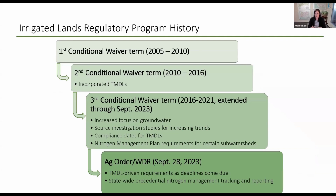And I'm not going to spend too much time on this, but I just wanted to emphasize how this program has grown and evolved over time, which leads us to the moment that we're in right now. So this regulatory program first started in 2005. It was under a conditional waiver, or conditional ag waiver. And those were adopted in 5-year terms. So about every 5 years, we saw a new conditional waiver be adopted. And as you can see in this hierarchical structure here, the subsequent waiver would bring along the requirements of the previous waiver, and then it would add new requirements. So as time goes on, these requirements built more and more.